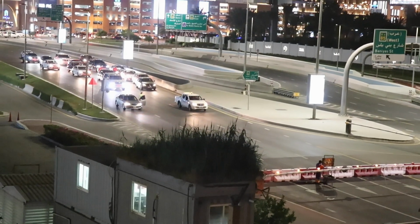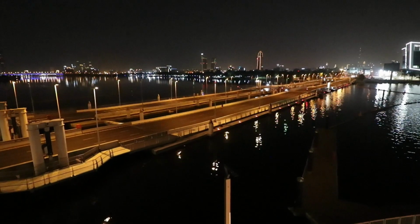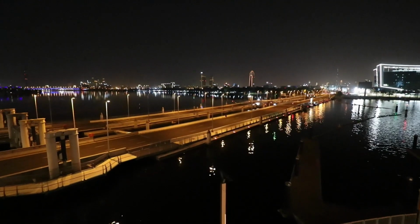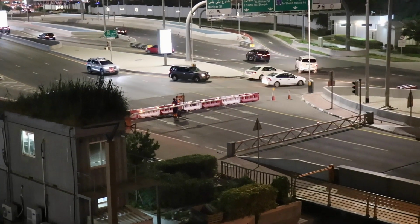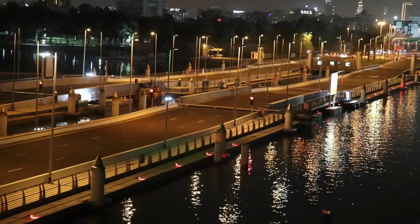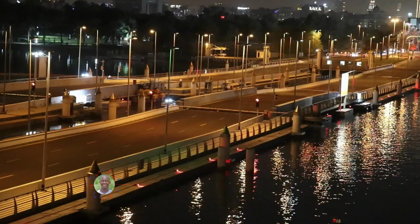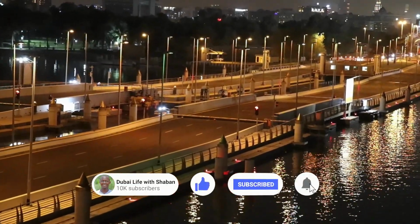Now, the floating bridge is one of the oldest bridges, and at one point there was a lot of traffic jam on the existing bridge, which was the Al Maktoum Bridge. So the authorities wanted to create a bridge that would solve the issue of traffic jam, especially during rush hours in the mornings and in the evenings. They wanted a bridge that could be set up very quickly and solve the problem.